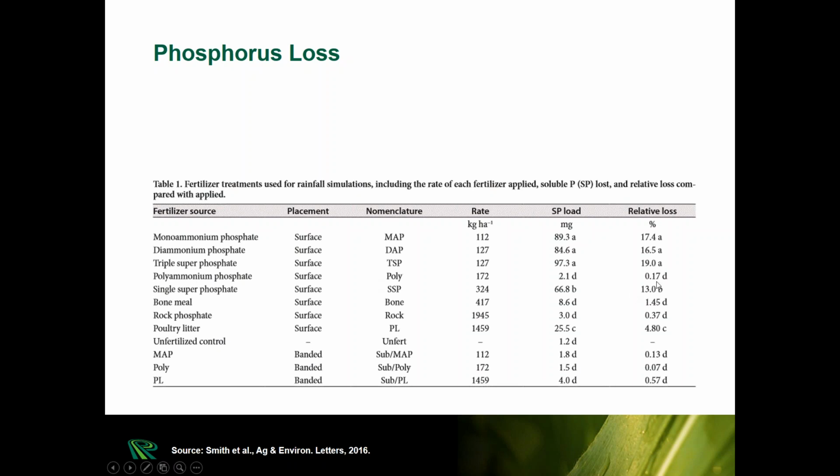Interestingly enough, from this data set, and I'm not necessarily sure that I can describe this, the poly source that they used, which is obviously a liquid material, didn't experience as much loss. Could that be because of better interaction with soil using a liquid compared to a dry? Potentially. That's what they described within the context of their experiment. It could also just be a result of the analysis, and I haven't found any other publications.